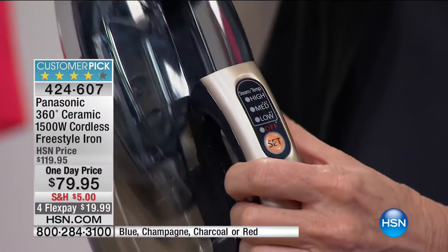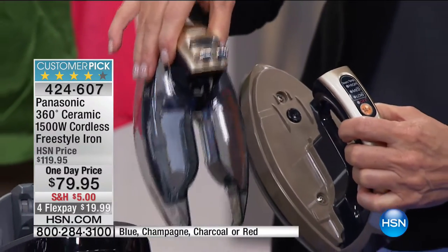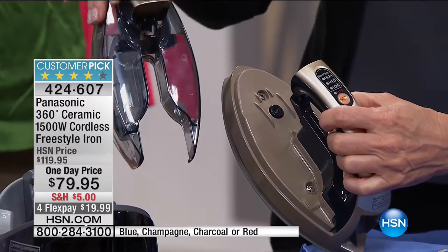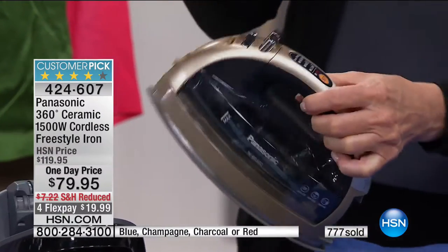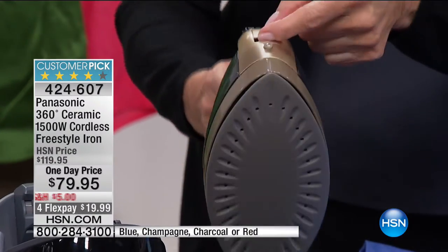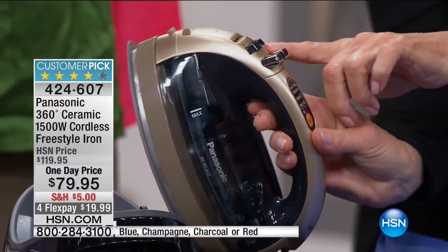And watch this. Look at that. That is a removable water tank. And you're going to find that convenient when, say, you're steaming your bed sheet in your bedroom and you go to the bathroom. This will fit right under that faucet so you can refill when you need to. And then it has such a beautiful finish. This is where you're going to put your water, right there. And then you have your steam and your water feature.